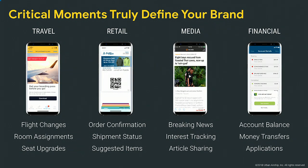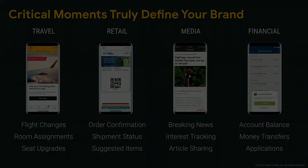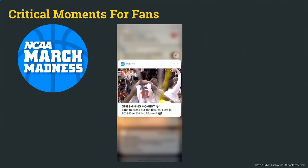Financial, here's your account balance. So we do all sorts of things like that. Most recently, just last night, I put this in there because it was timely. The NCAA is a customer, and so we powered all of their March Madness messaging. So they do a great job with anything from score alerts to sending videos through rich notifications to even last night after the game, the kind of famous One Shining Moment video was sent out.